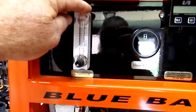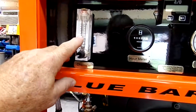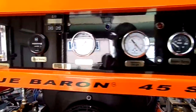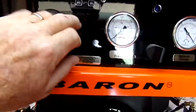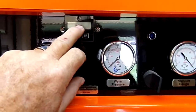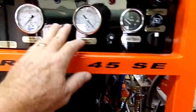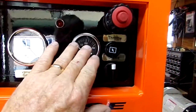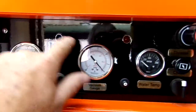This points up to your acrylic flow meter, where you have your last step injection. This is gallon per hour feed, so you adjust it in accordance to how much chemical you want to use. We have an hour meter, and this is actually a bonus: we have this as a tachometer and hour meter. Pressure gauge, vacuum gauge, key switch ignition. Everything is all nicely laid out. Temperature gauge.